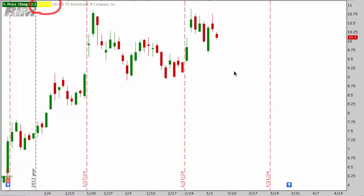And you'll notice that since we sold the 9-7 and we took in about 40 cents in premium, that takes our break-even point to about 8.60 on the chart. So the line that I've drawn here on the chart, that's about where our break-even point is. So we've given ourselves a pretty good cushion.